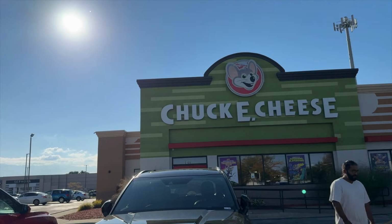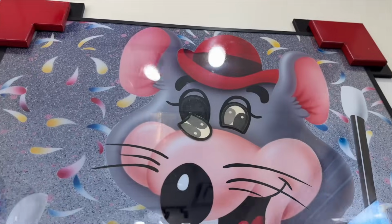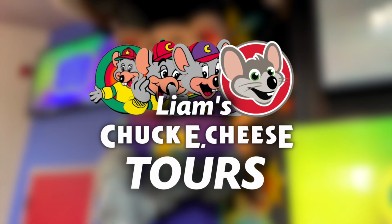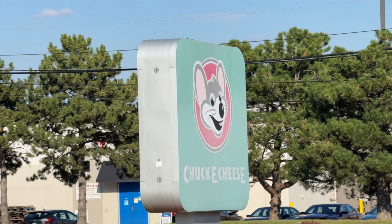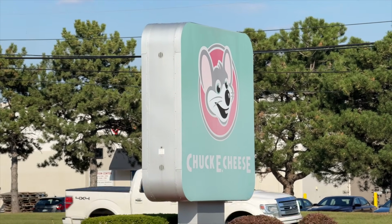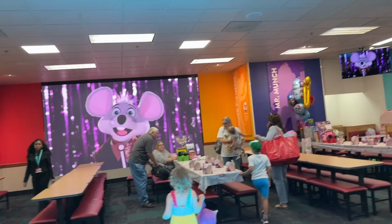It's also worth mentioning that this location used to be a ShowBiz Pizza Place, so it has been here for a long time, so I'm excited to get in there and give you guys the full tour. One thing I wanted to be sure to mention before we go inside is that this location also has a dedicated road sign right there in front of the building. Alright guys, let's start this tour off right here in the showroom.